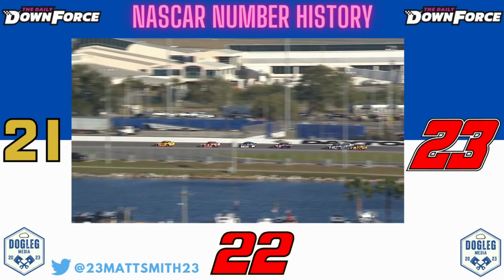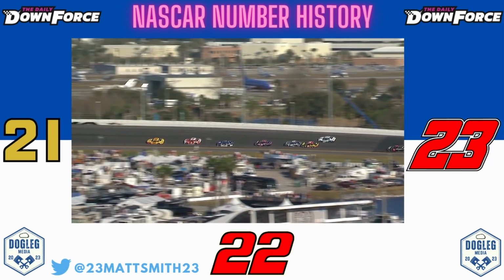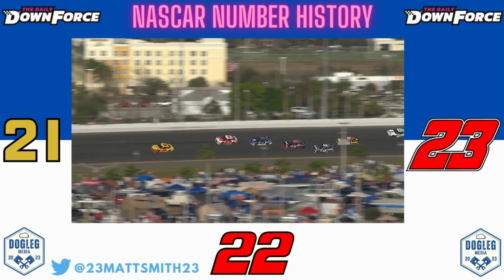In NASCAR's 75-year history, there have been many numbers come and go. On any given weekend, you will see 36 to 40 unique numbers on the track, and each of those numbers has a story to tell.